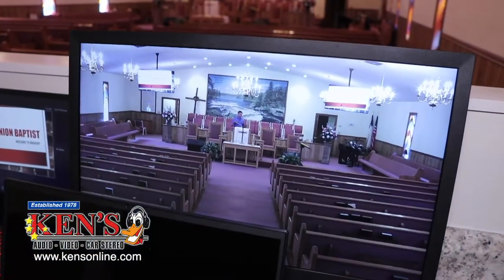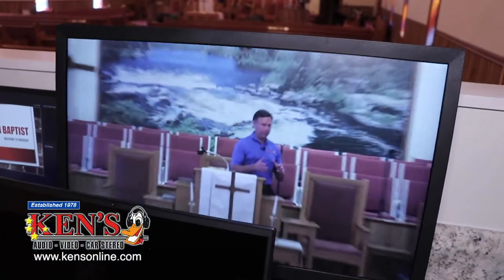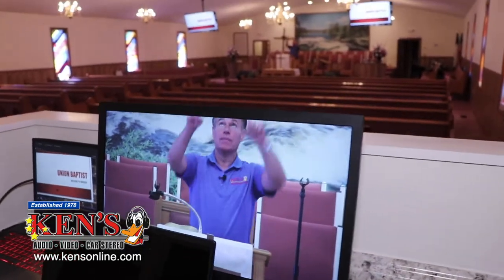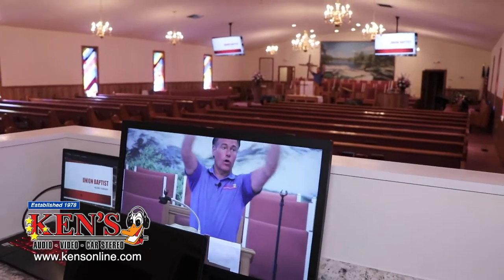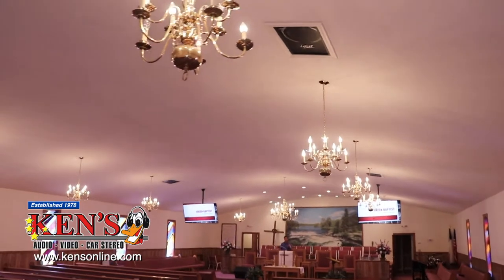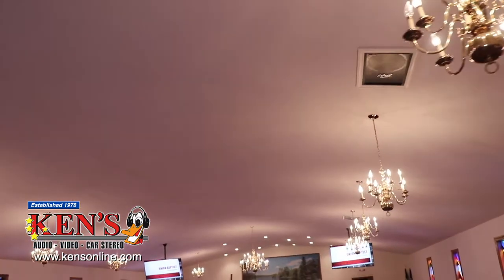All right, here we are inside Union Baptist Church. Now, this is in Eatonton, Georgia, and a lot of the churches that were built in the 50s, 60s, 70s, and a little bit of the 80s have this ceiling that's kind of an arched ceiling, but as you see, it bends, literally it turns. So the idea behind that is, where do we put our video?